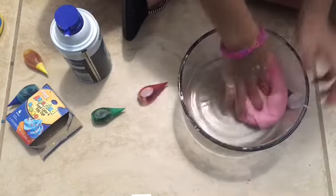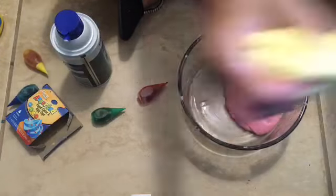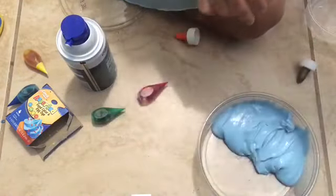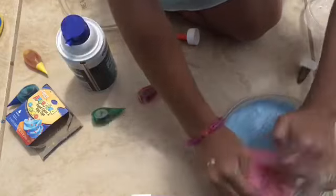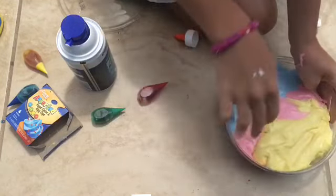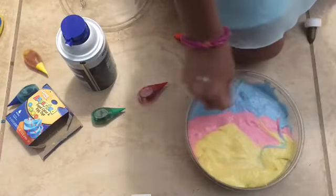So guys, we finished with all the different colors, and we'll finish it. So put the slime here. So guys, we got the slime put together, and this is our finished Easter slime.